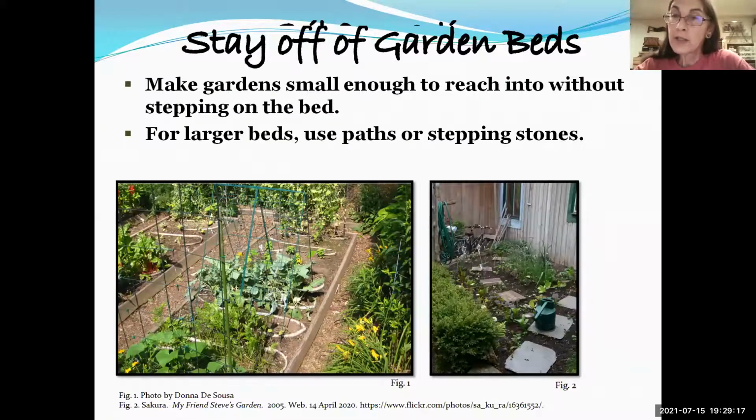Okay, another thing to keep your soil from getting compacted is not to step on your beds, obviously. And you have to think about this. This is my vegetable garden bed. When I first made it, it's 4 feet across, so I can stand on either side and reach to the center without stepping in the bed. When I first made these raised beds, they were 5 feet across. And honestly, to get to the middle to harvest something or plant something, I had to step in the bed. So I redesigned the bed so I don't have to step in them. I stay in the paths.